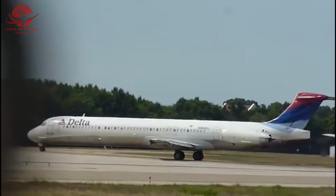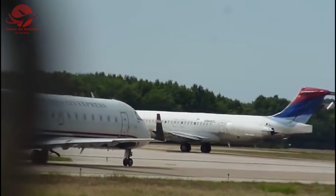Drama unfolds at takeoff as a Delta Maryland 88 loses traction and performs an involuntary power slide onto the runway.